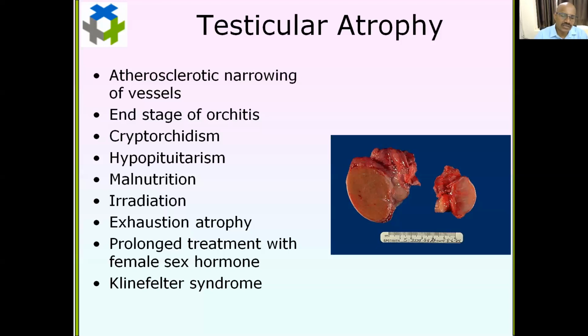To summarize, the testicular causes are agonadism, cryptorchidism, Klinefelter syndrome, Sertoli-cell-only syndrome, and hypospermatogenesis. The post-testicular causes are congenital block and acquired block. Acquired block is because of surgery or gonorrhea, and there is impaired sperm motility in immotile cilia syndrome. So these are the causes of male infertility.